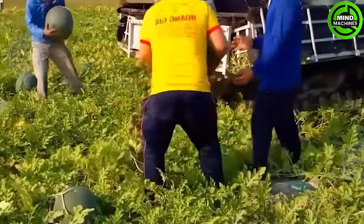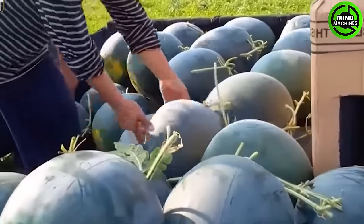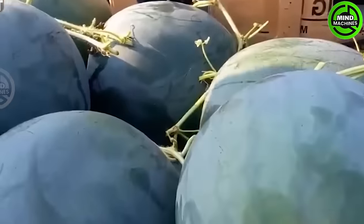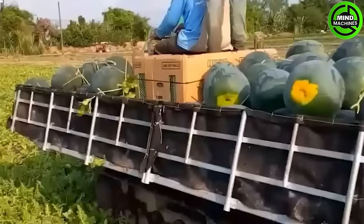In the quaint countryside of Vietnam, a bountiful watermelon harvest unfolds. These melons, boasting weights of up to 7 kilograms each, grace the orange orchard. With meticulous care, a young girl harvests the ripe fruit.